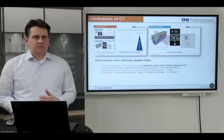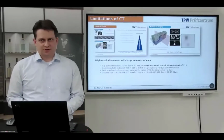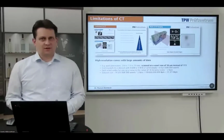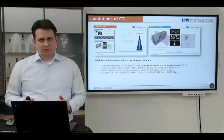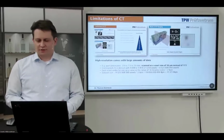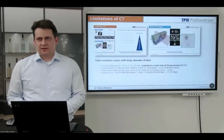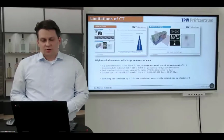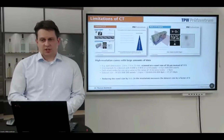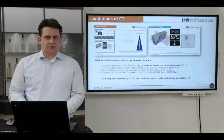So this will mean that instead of 2,000 voxels along the length of the sample, I will need to have 4,000 voxels. And then I need 1,914 voxels for the depth and 1,218 voxels for the width, which comes up to more than 9 billion voxels. Again, each codes for 16 bits, and the data set size will be 17 gigabytes instead of just 2. So as a rule of thumb, by reducing the voxel size by a factor of 2, like doubling the resolution, I increase the size of the data set by a factor of 8.